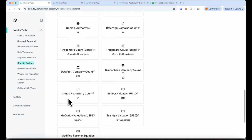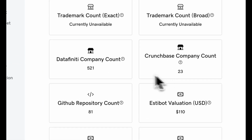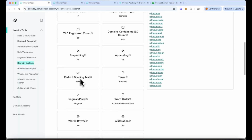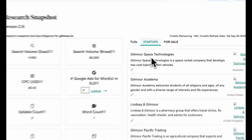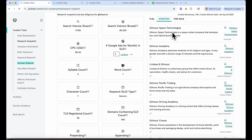And one of the things, on the good side, let's start looking at the good side. There's 23 startups that are using Gilmore, right? And when you look at the company count, there's 500 companies that are using this name. So when we go over, we can see these are the TLDs that are in use, or excuse me, are registered. These are the startups that are using Gilmore in their name. Gilmore Space Technologies, that seems like a great fit for a .io.